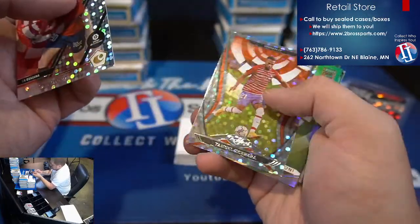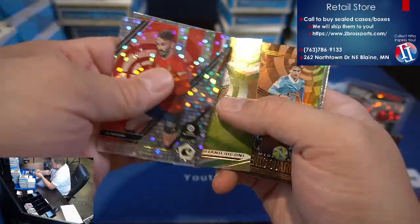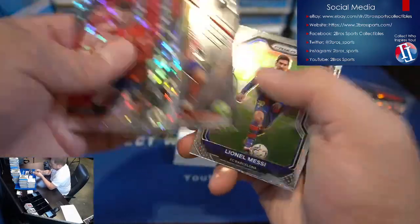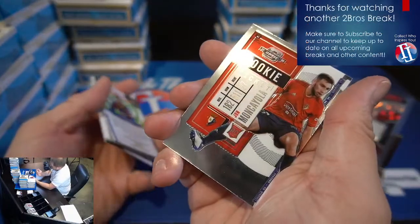Lopez, Osasuna, Herrera, Granada, Rigoni, Elche, Denis Suarez for Celta, Kike Garcia, Joao Felix, Leo Messi, Prism, rookie ticket, John Moncayola.